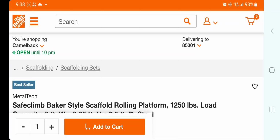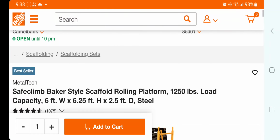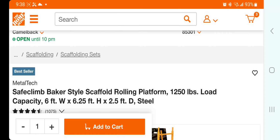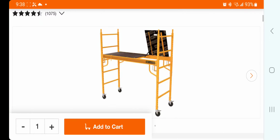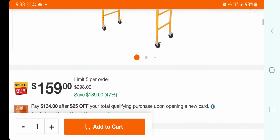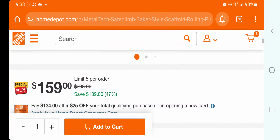All right, let's go ahead and get started. This is a Safe Climb Baker style scaffold rolling platform, 1,250 pound load capacity, 6 feet, 6.25 feet height, 2.5 feet steel. All right, so this is what it looks like. It's a nice, safe platform here for you guys to work on. $159, down from $298. That's pretty good. That's really good, actually. So definitely check that one out.